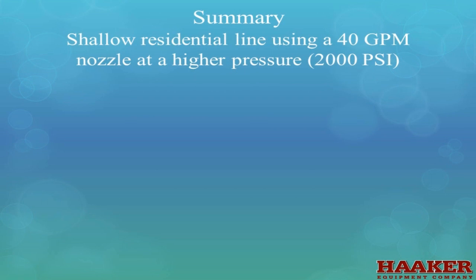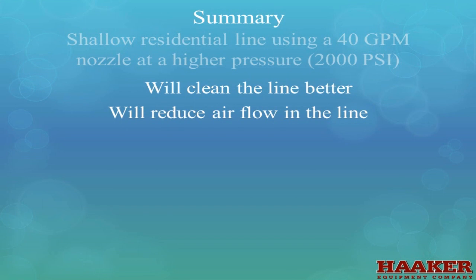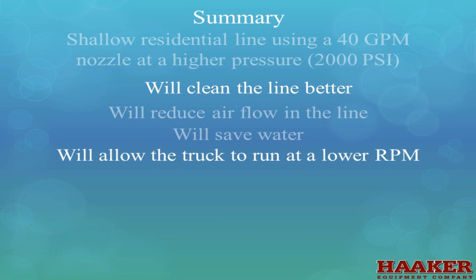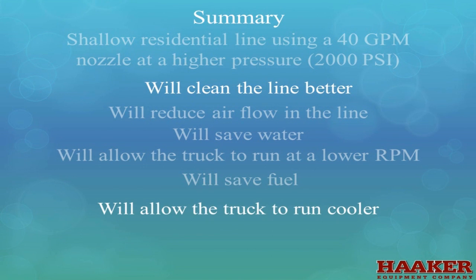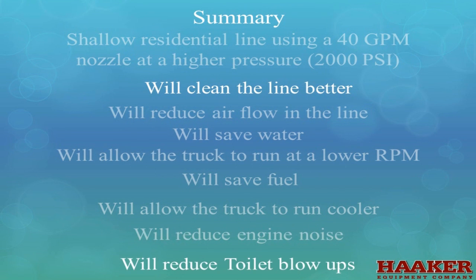In shallow residential lines, use a 40-gallon-a-minute nozzle at high pressure, around 2000 psi. This will clean the line better, it will reduce airflow in the line, and will save water. It will allow the truck to run at a lower RPM, and that will save fuel, and allow the truck to run cooler, with less engine noise for you, and will reduce toilet blowups.